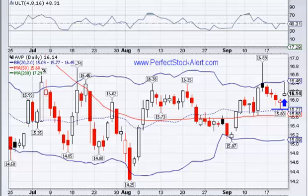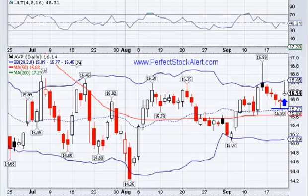We're going to be looking at Avon Products Incorporated today, ticker symbol AVP. As we do every single day, we give you guys a stock to watch or look for a trade opportunity. And this is something we like for Monday, on the long side, of course.